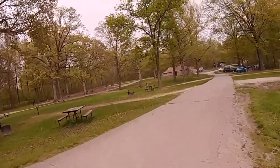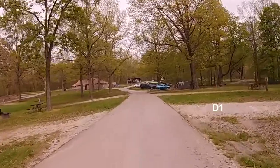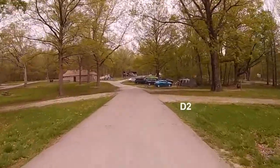Next here we're going to be turning, and section C is on the left and section D will be on the right.